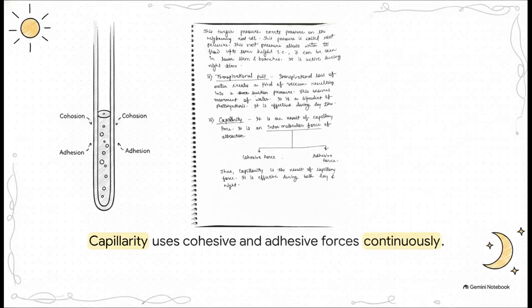And while all that pushing and pulling is happening, capillarity is working around the clock. It uses intermolecular forces of attraction, specifically cohesive forces that hold the water molecules together and adhesive forces that make them cling to the walls to keep that water continuously creeping up the plant's microscopic xylem tubes.